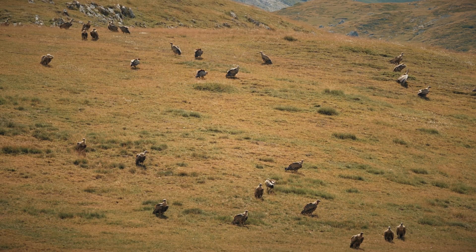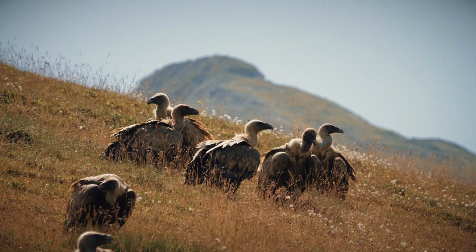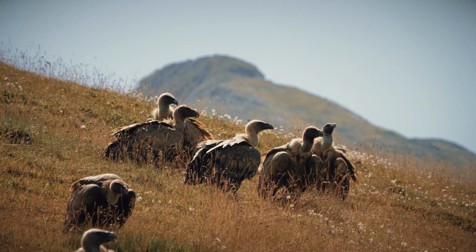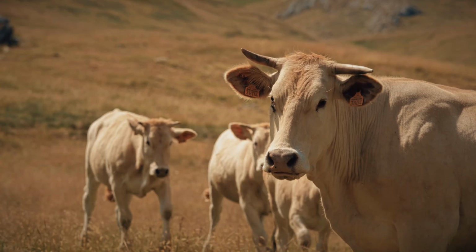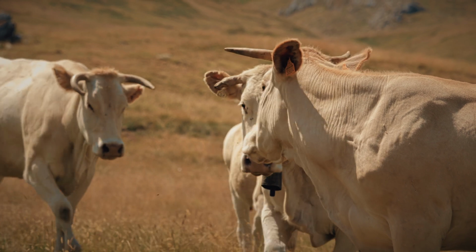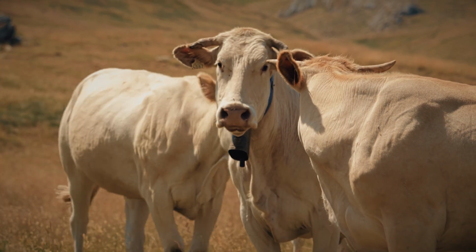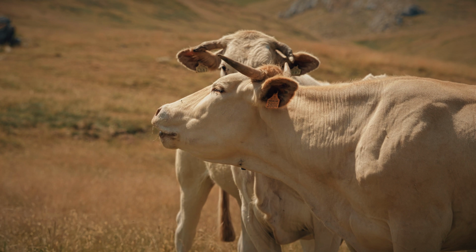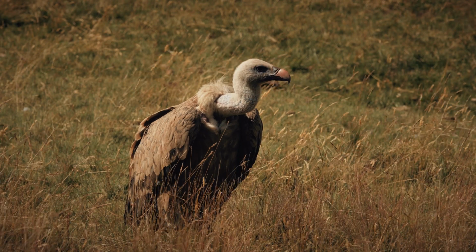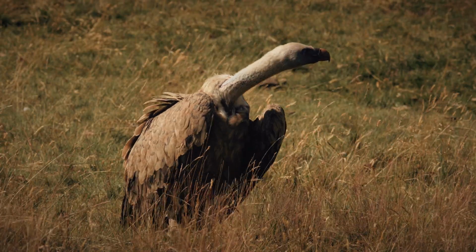As I was walking through the valley, I suddenly saw a lot of birds sitting on the surrounding slopes. I've never seen so many of them together before, so I wondered what was going on there. And when I came closer, it suddenly became clear what they were waiting for.